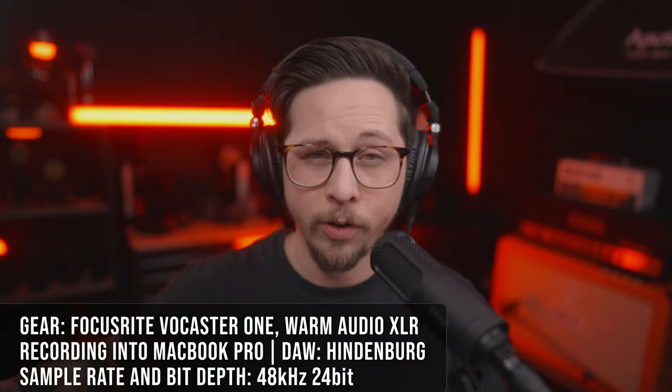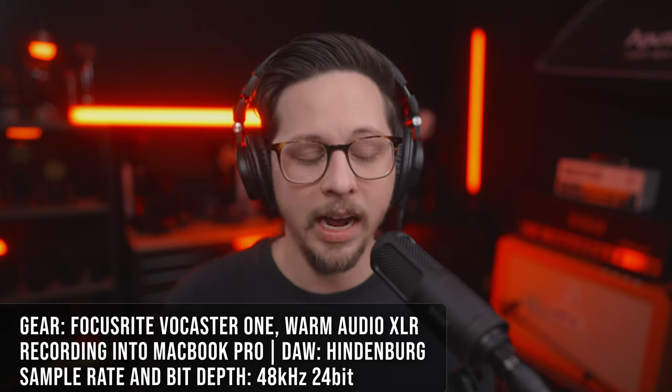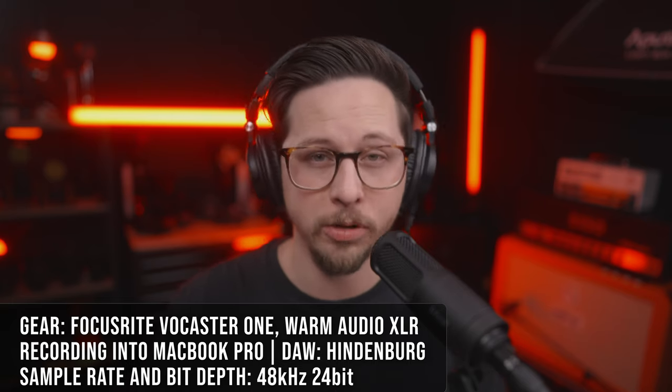I will say I did listen to Bark's review and I liked the sound of the microphone. That's the reason that I purchased it. But I may not like it on my voice. I may not like it on the things that I test. We'll see. A quick side note before we move any further. Today, I am using this with the Focusrite Vocaster 1, and I have the gain set at exactly 50%. But since I am kind of eager and excited to just test it out, let's just get into it.